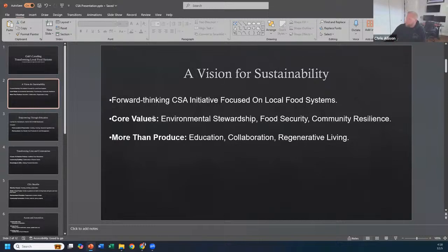So this is a forward-thinking CSA initiative focused on local food systems. If we can build up the local food systems, we don't ever have to worry about the food supply chain failing. We'll do that by sticking with our core values of environmental stewardship, food security, and building community resilience. And then teaching people through the CSA that it's more than just produce and coming and picking blueberries or apples or what have you. You're coming here to learn, which we'll get into later with our education piece.